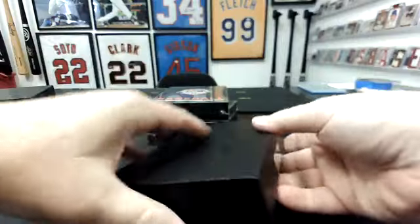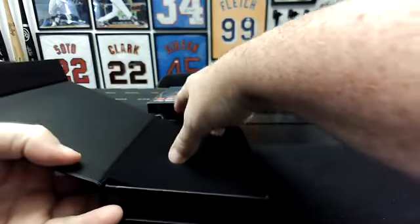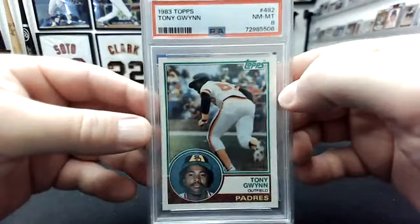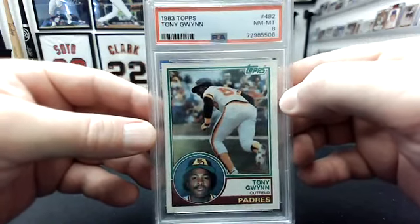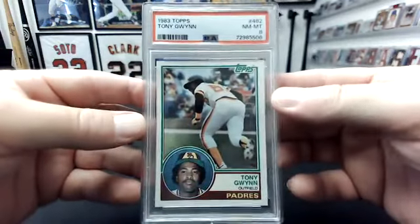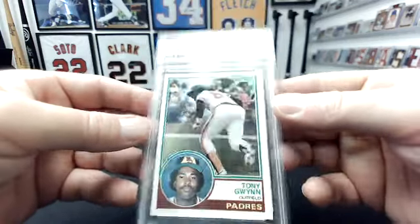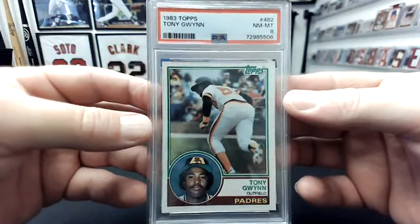All right, number three. Here we go. Oh, cool. That's to the Padres, Tony Gwynn, 1983 Topps PSA 8. Same thing. These '83 Topps are not super easy in higher grades. 8's pretty good. This is a notorious set for bad centering. So, not bad.